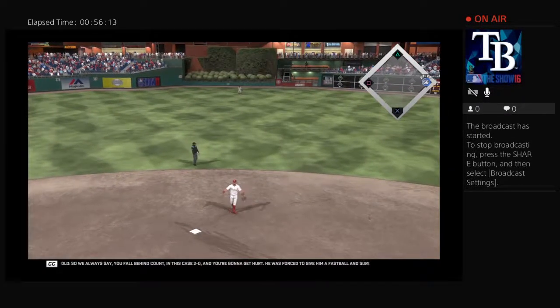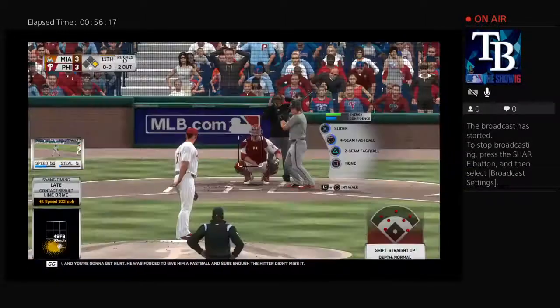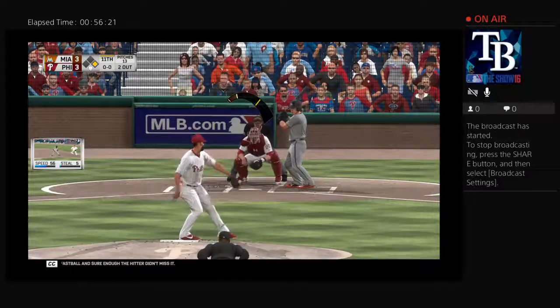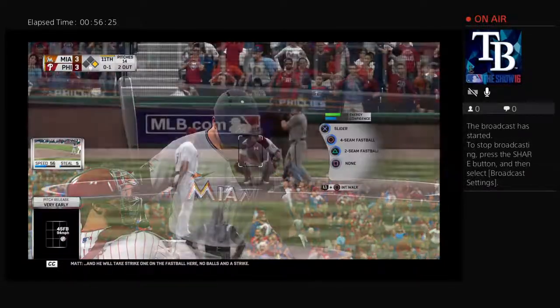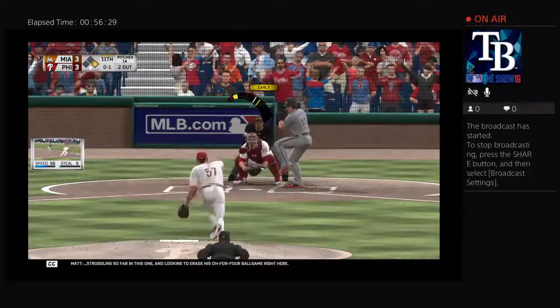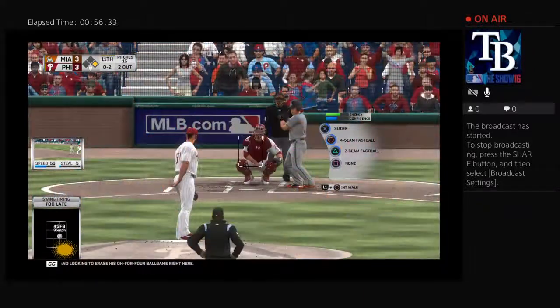So we always say you fall behind the count. In this case, 2-0, you're going to get hurt. He was forced to give him a fastball, and sure enough, the hitter didn't miss it. Standing in now, JT Realmuto, as he will take strike 1 on the fastball here. No balls and a strike. Struggling so far in this one and looking to erase his 0 for 4 ball game right here.